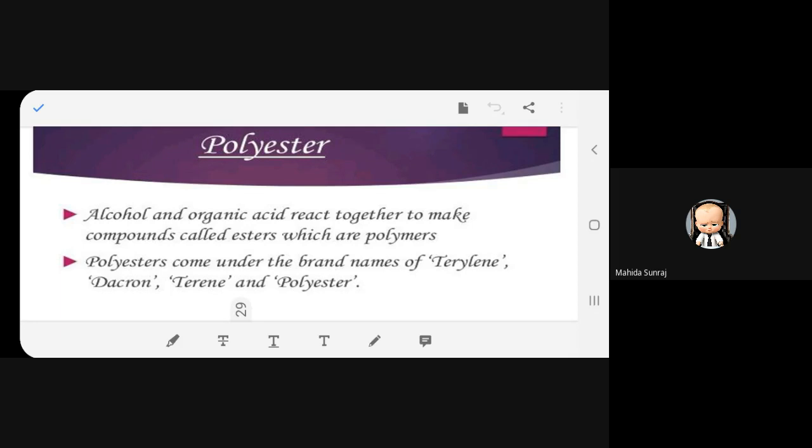Polyester. Alcohol and organic acid react together to make compounds called esters, which are polymers. Polyesters come under the brand names of Terylene, Dacron, Terene, and polyester. Understood this much? Yes. Now, how is this polyester made? We take alcohol, we take certain acids, we make them react, and we get compounds, namely esters. Now, what are esters? Ester is a long chain, and hence we call it polymers. Generally, we get this polyester in the name of Terylene, Dacron, Terene, and polyester. Is it clear? Yes, ma'am.